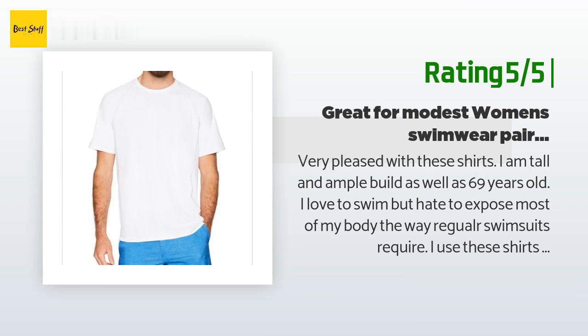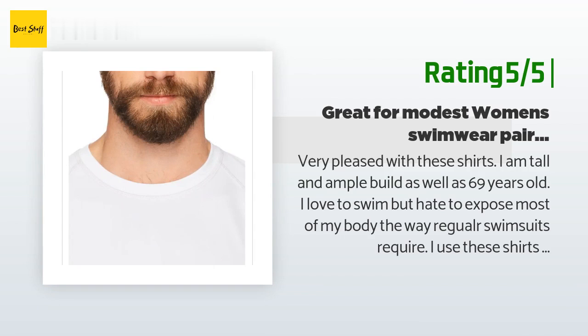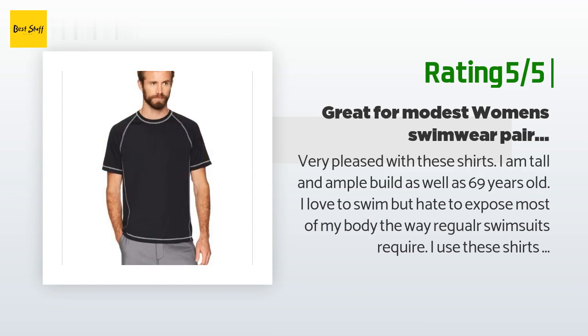$19.99 compared to $49 and more makes this an easy decision. They wash easily and dry quickly. By the time I walk home from the pool, most of the excess moisture has dripped off. These are the swim shorts I use with these shirts.